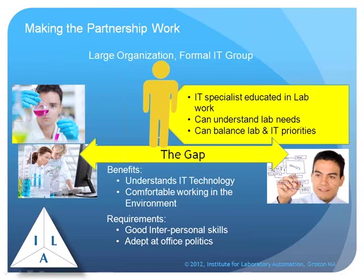Good interpersonal skills. Most of the problems are people problems. And also working in office politics, trying to balance priorities and requirements. The only fear you have for something like this is that the IT people may see them as being a lab person, the lab people will see them as being an IT person, and they'll feel a little bit uneasy as to exactly where they fit. Part of that can be dealt with by properly elevating the level the person is working with and making sure that they have the job recognition to take care of the things that they need.